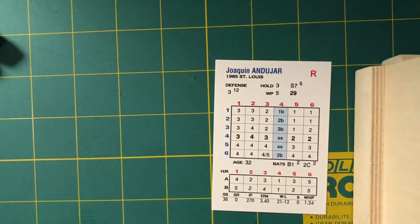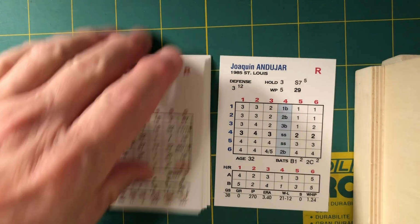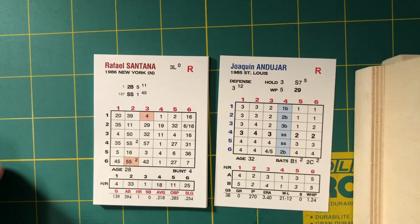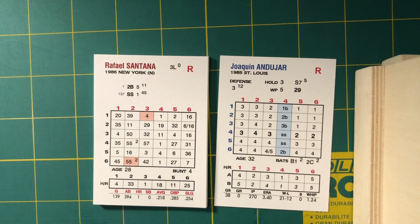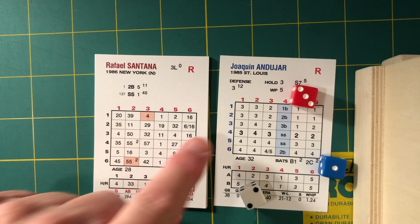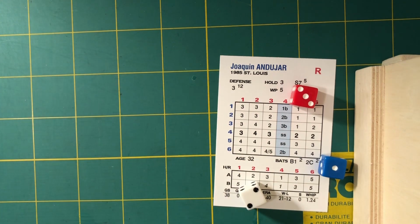Top of the 7th coming. Andujar facing Santana, then Darling, then Dykstra. Unless I hit for Darling, which I might. 0-for-2 for Rafael. 3-2 is a 29. Plus 2 is a 31. And that one is hit to left field straight on a line at Vince Coleman, and he puts it away for out number 1.